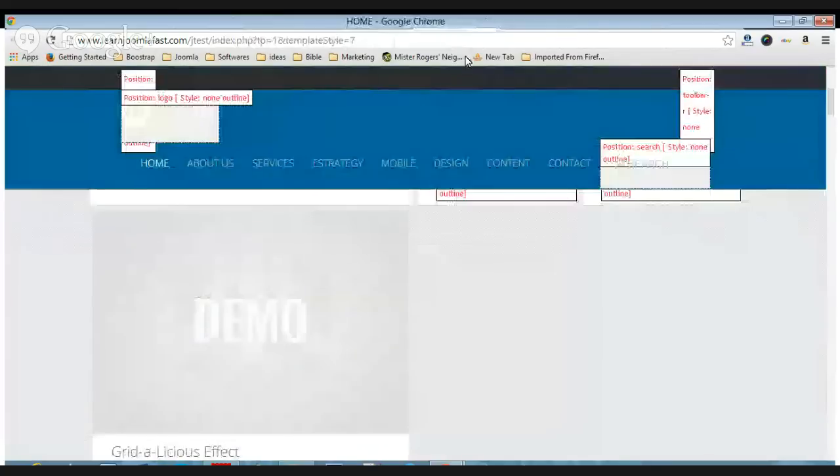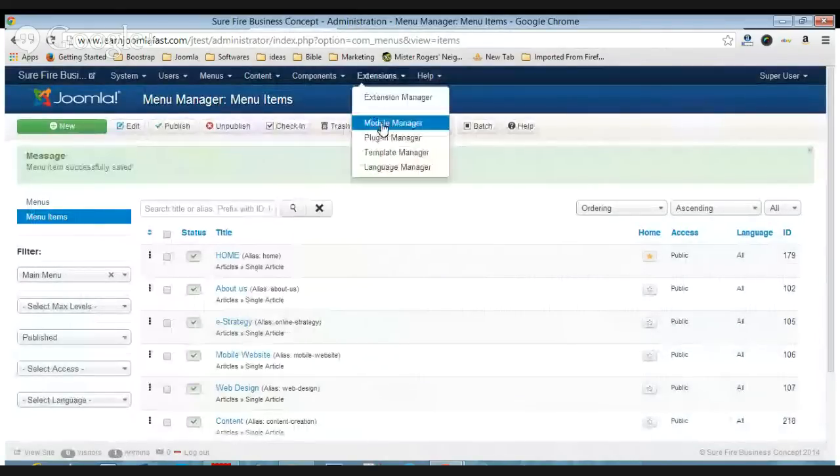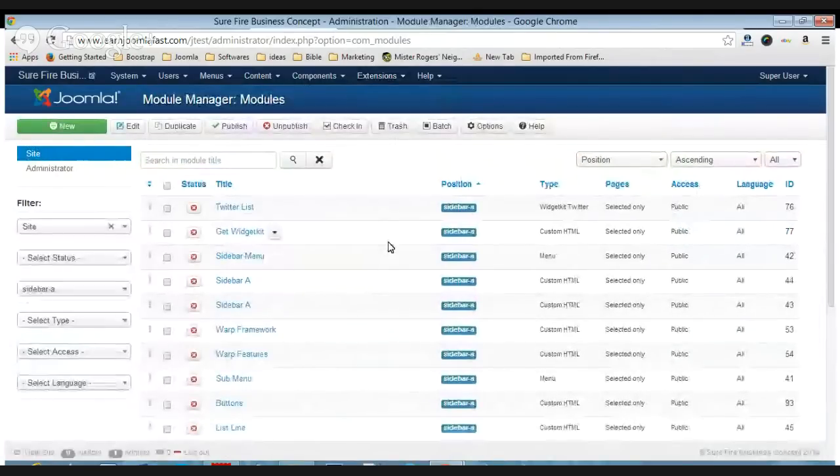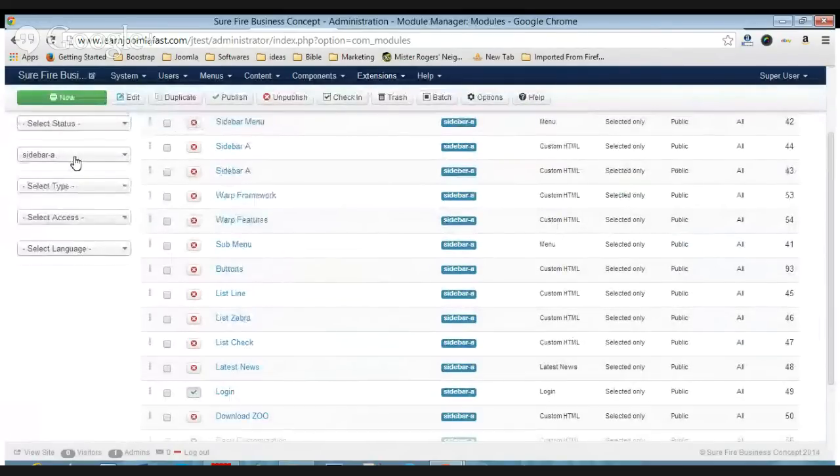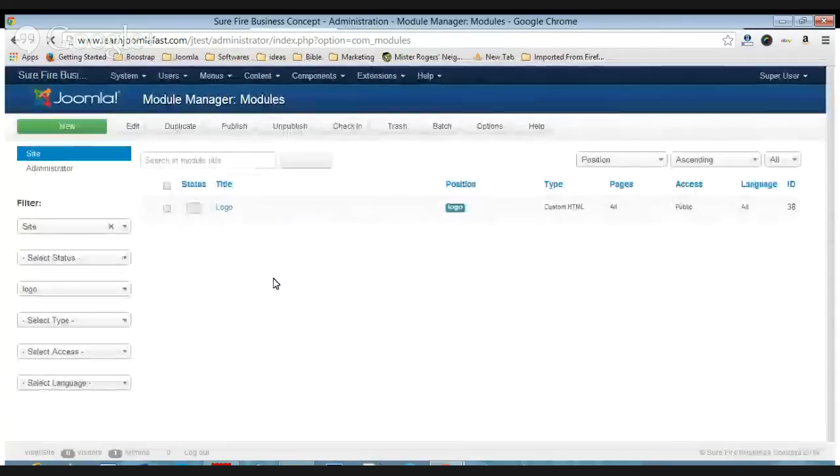In order to change the logo, you need to find out what position the logo is in. So the logo is in a position called logo. So you go to extension, module manager. You want to find that position called logo. So you click on the logo position and click on it.